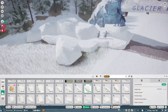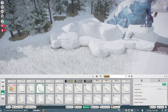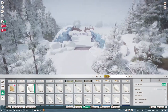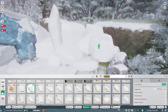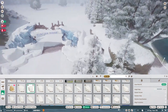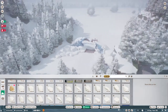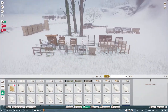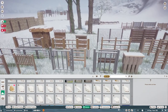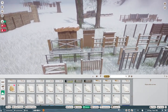And I like when the rock work comes right up to the edge of the path. Penguins or parakeets?